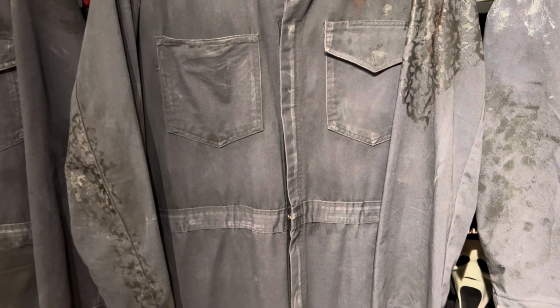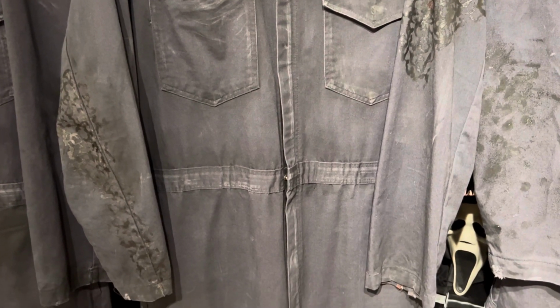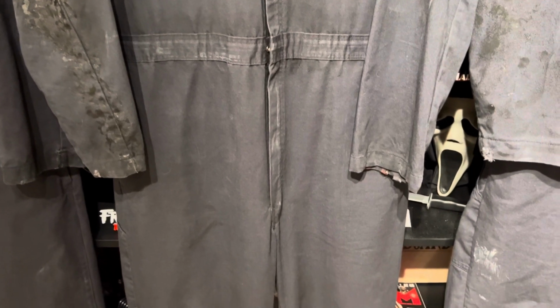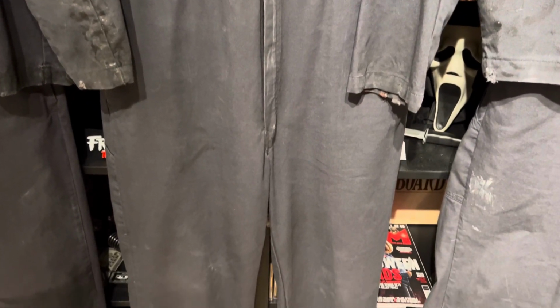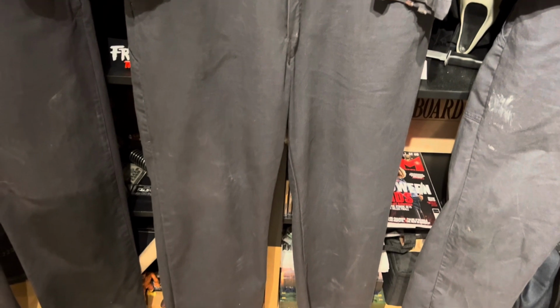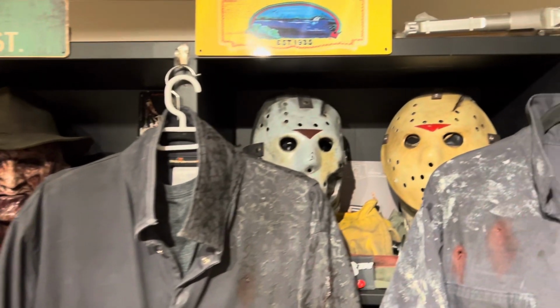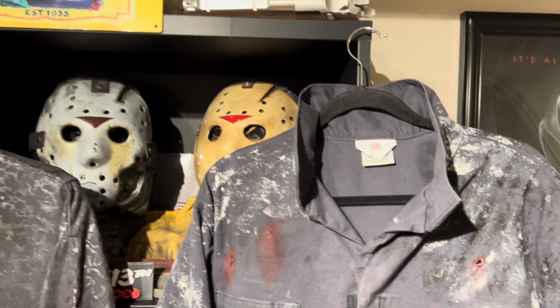So you can kind of tell the difference there with a professional job. Everything's just cleaner. The bullet holes are way nicer looking, more realistic. The blood fade is much better than what I was doing with my Ends coveralls. Which brings me to the Ends coveralls. So as you can see here, this is what I put together.